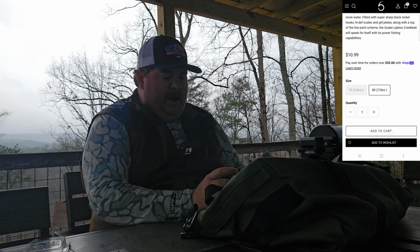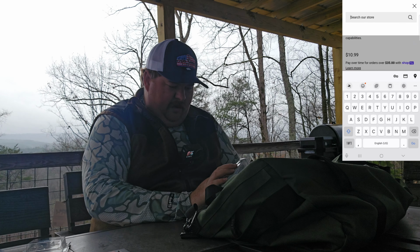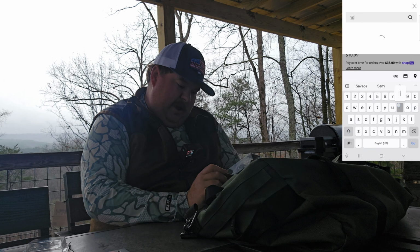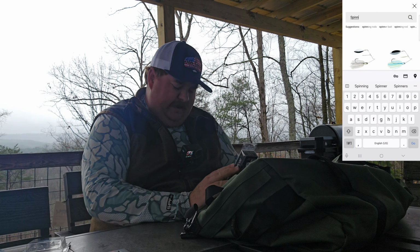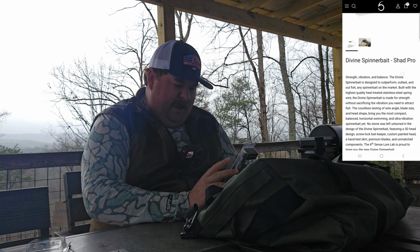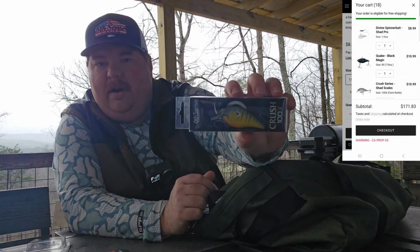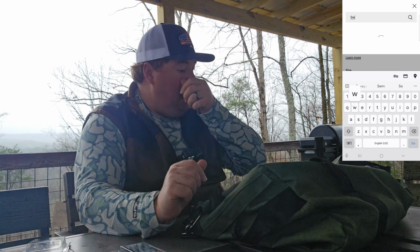Up next, we got a Crush 100X. It's kind of a little hybrid square bill. It's not quite flat, not quite rounded. 100X, 2 to 5 feet. It's just a 100 size. They got a 50X and other sizes on up from that. It's a 5/8 ounce crankbait, and this is the backwater bluegill. It's a good looking color right there. Definitely going to get some use out of that crankbait.